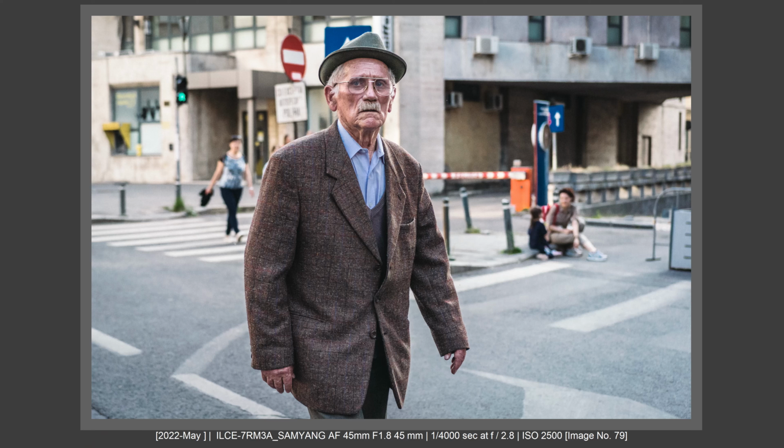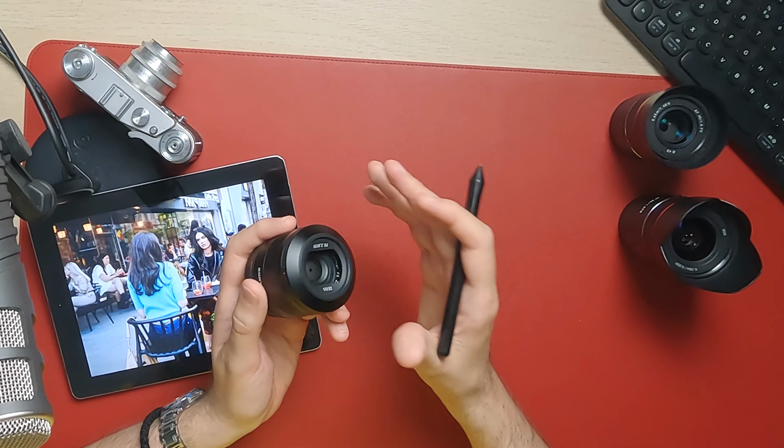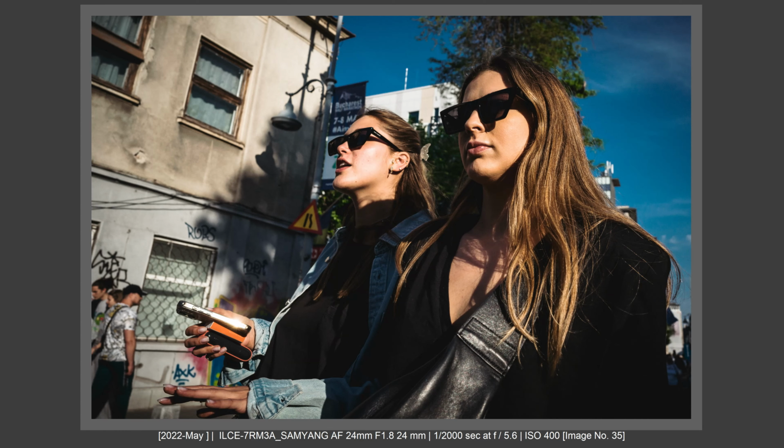So now let's talk about another important aspect, the lenses. A full frame camera body is not enough to take pictures. You also need good small lenses for street photography. And this is why I like Sony, because on Sony we have extraordinarily good small prime lenses and also acceptably small zoom lenses that can help you do street photography.